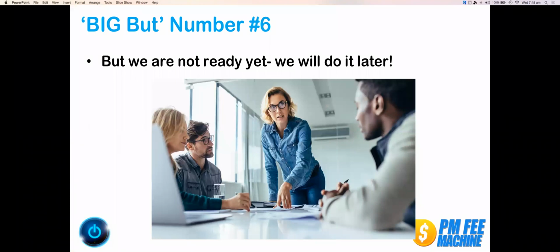Let's have a look at big but number 6. But Darren, we're just not ready yet. Look, we believe it can be done. My goodness me, we're excited, but we're not ready yet. The shelf is such a bad thing. Oh my goodness. I reckon a shelf, you put stuff on the shelf, it's got this cooling mechanism that takes away any motivation that you've got to act.